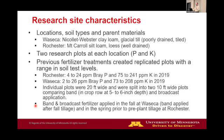So we had 2 research sites for this study, and the soil types and the parent materials were different. We had Waseca, which is a Nicollet-Webster clay loam soil, a glacial till. So it's got more smectite clays, or the higher smectite ratio, as Dan said, probably greater than 2.8. And that's a poorly drained soil. And then we have the Rochester Mount Carroll silt loam, which is a well-drained loess that has more illite or less smectite. So the ratio is probably less than 2.5 to 1. Both of these sites had both a phosphorus and a potassium study. They were adjacent to one another.